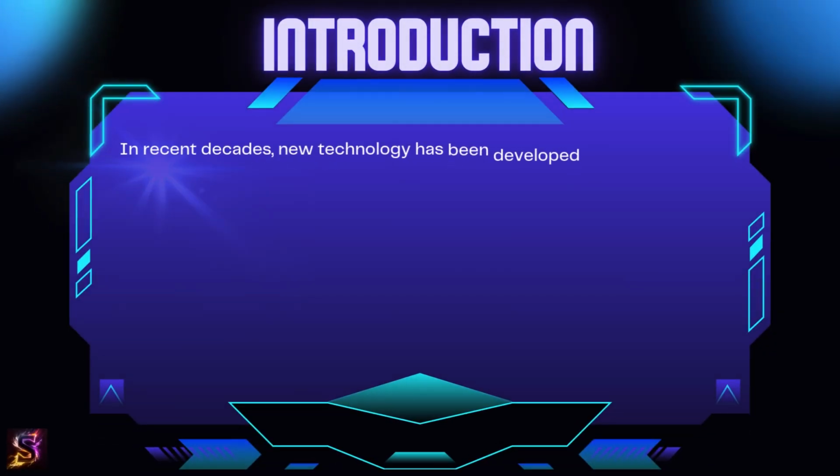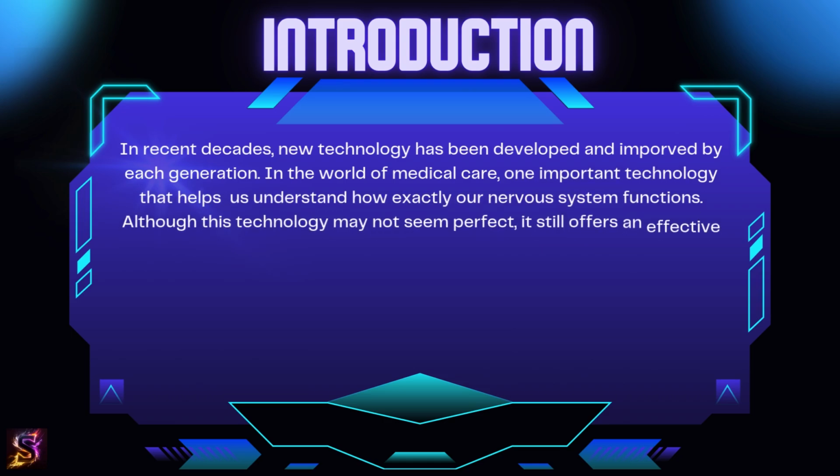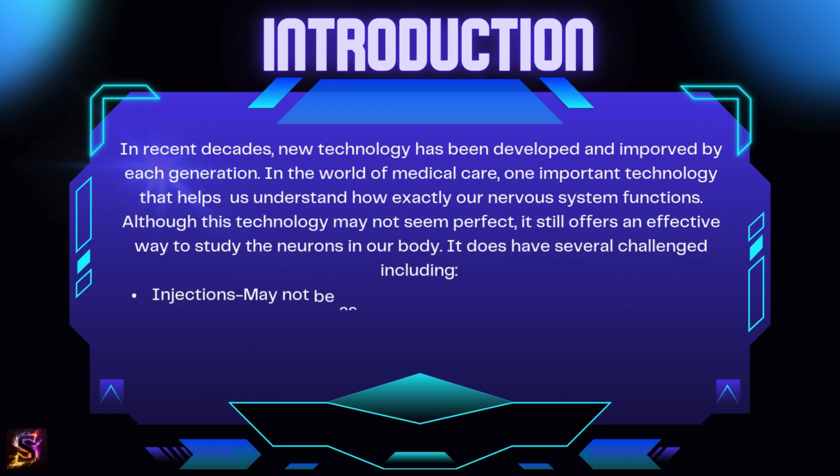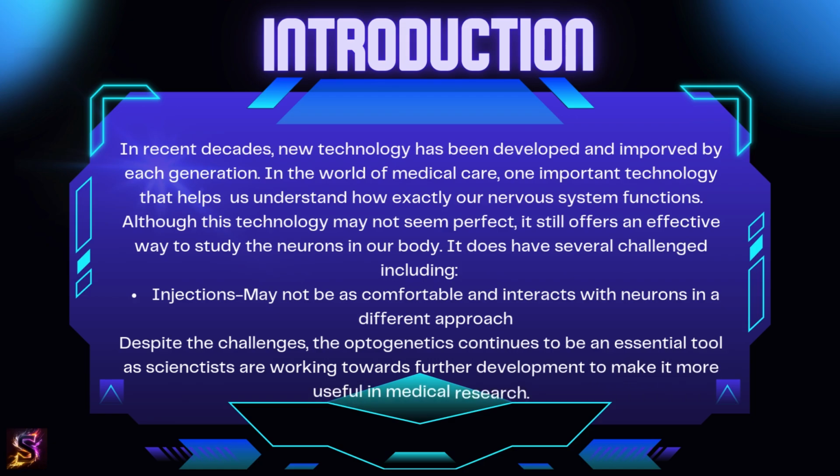In recent decades, new technology has been developed and improved by each generation. In the world of medical care, one important technology that helps us understand how our brain works is the optogenetic monitor. While this technology is not perfect, it offers a way to study how neurons in our body function. However, it has some challenges, such as the need for injections, which can be uncomfortable and may interact with the neurons differently. Even with these challenges, optogenetic monitors are powerful tools. They are helping researchers learn more about the brain and nervous system. Scientists are working hard to improve these devices and make them even more useful in medical research.